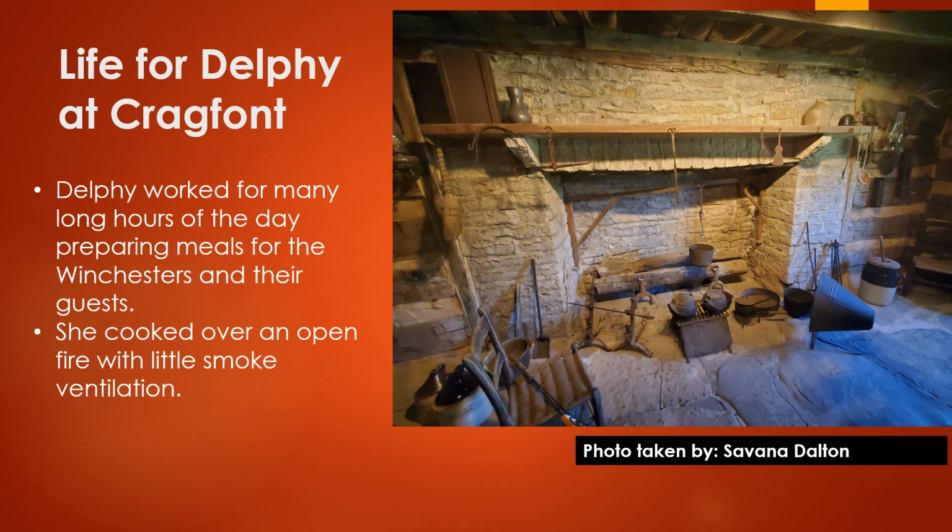Delphi had an incredibly taxing job working in the kitchen at Cragfont. She worked many long hours over an open fire, which was incredibly hot and had little smoke ventilation in the room. She prepared meals for both the Winchesters and their guests.